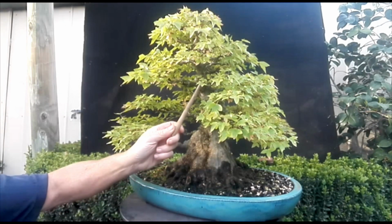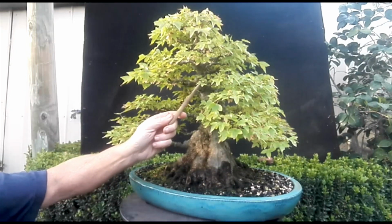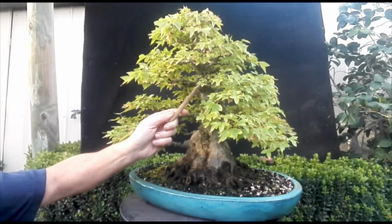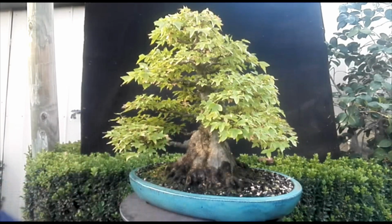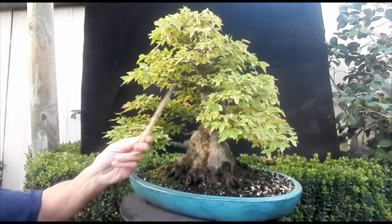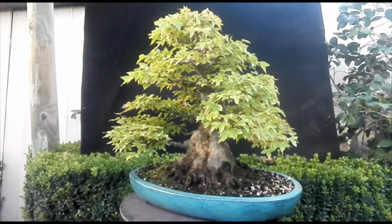So subsequently I thread grafted a branch out of here that died the following year, and this branch. So you can see that although it's a thick trunk, thread grafting will still work.